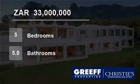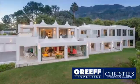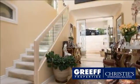Welcome to this 5-bedroom house for sale in Constantia, Upper Cape Town, Western Cape, South Africa for 33 million rand. A spectacular residence that will melt your heart.